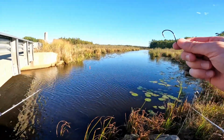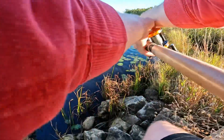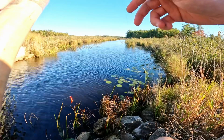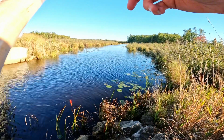I guess especially if we run out of bait. Got one? I don't know if we got one. Oh, yep, definitely got one. Minnow's going crazy. Minnow can't do that. Still on. I don't know where the bobber is. It's under some lily pad somewhere down there. Yeah, that's definitely not minnow.